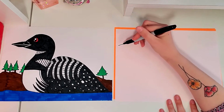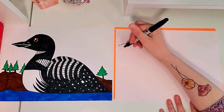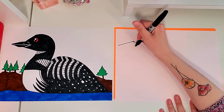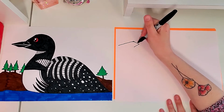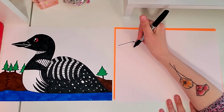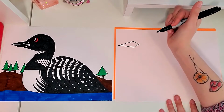After you draw this angle, we are going to draw the bottom part of the beak. So down here, do another angle line. See, it's kind of like the opposite of this one. It's just as long too. And then you can make another angle line that goes all the way back and meets that one.